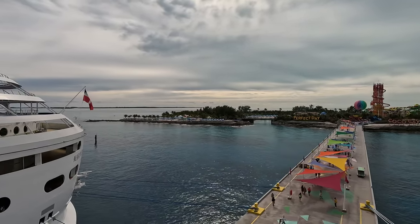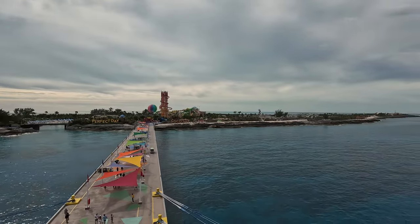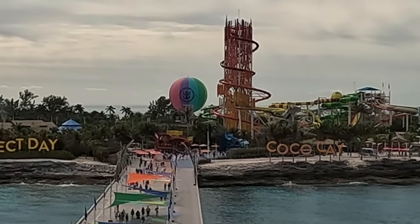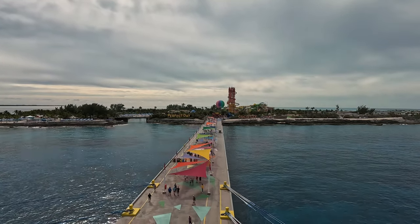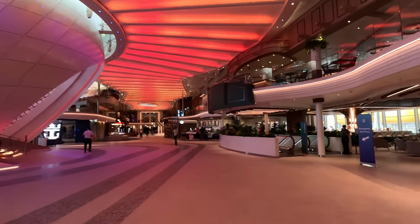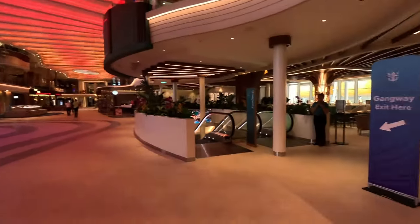All right, well, everyone's getting off ship. And with the sun, if the sun comes out, it's gonna feel warmer. Wow, look at that water slide. See, something like that, you need like a lift or an elevator. I don't know if I can walk up all those steps. Yeah. All right, so a nice feature of this ship, when it's time to get off the ship at port, all you do, you could go right to the promenade deck 5 gangway right here.